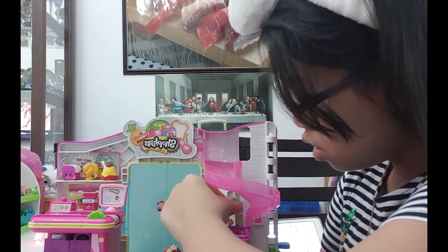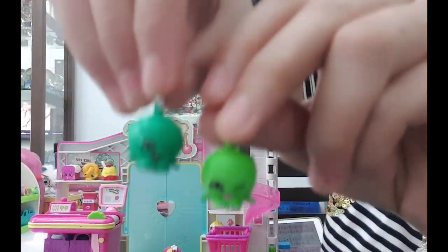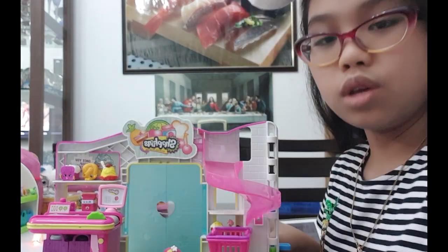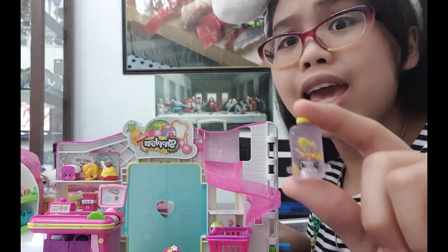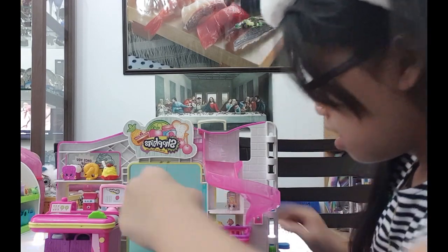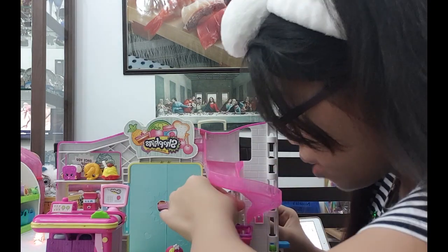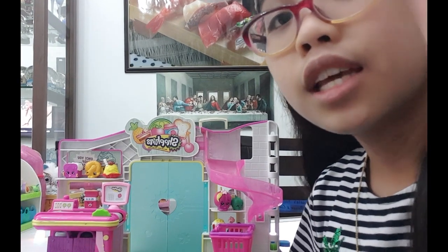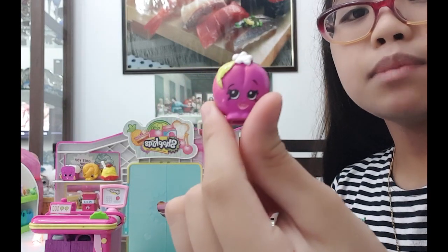Next are the two candy apples. And here's my stepdad's favorite. Oopsie! Olivia Oil! Yeah, that's a spoof. Okay. Alright, let's put that there, and let's put the little mini candy apples back to where they belong. So here's the next one. Oh, by the way, the peach's name is Peachy.